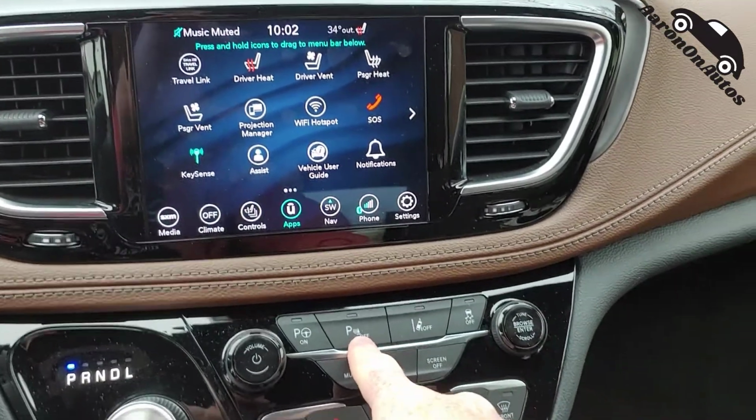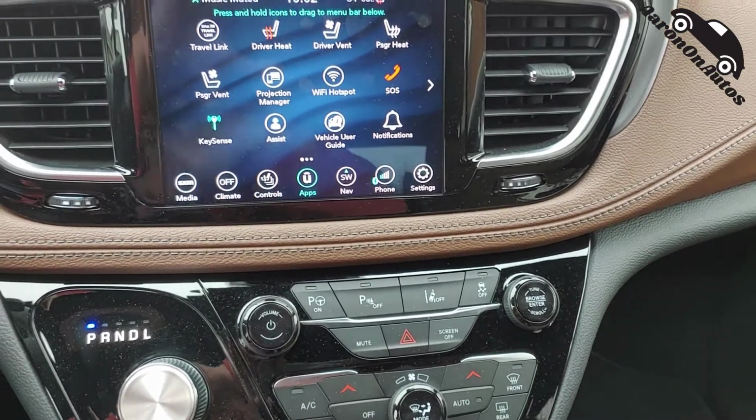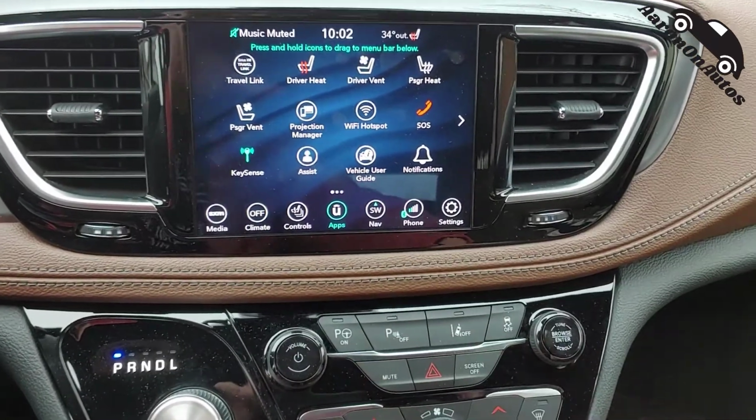This turns your park sensors on and off. So this turns off all the emergency blah blahs. So if you go through like a drive-through wash, definitely push that button.